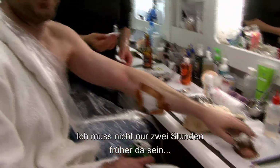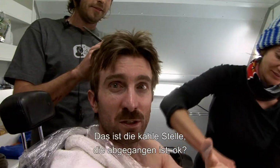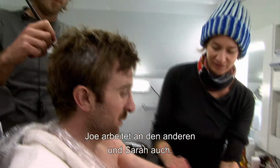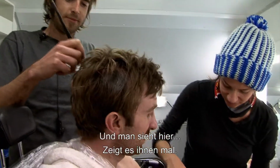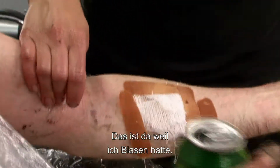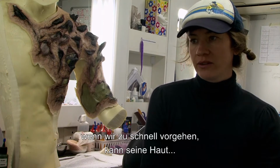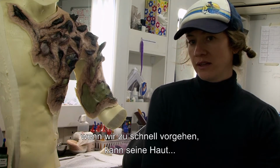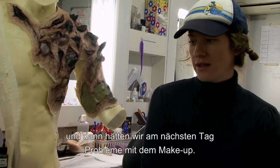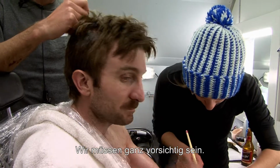So not only do I have to get here 2 hours before time, but I also have to get here, this is the ball spot that has come off, okay? This is one of them. Joe's working on the other one and Sarah's working, and you can see under here, I can just show them, this was on here because I'm blistering. We have to be gentle in taking it off, because if we rush it, then his skin will get agitated, and then we'll have issues the next day with application. You have to be very gentle with this.